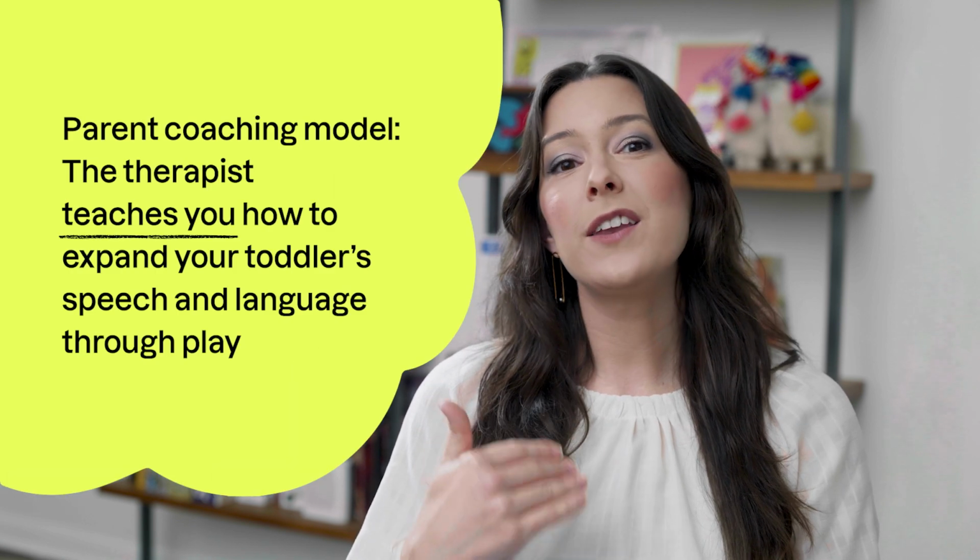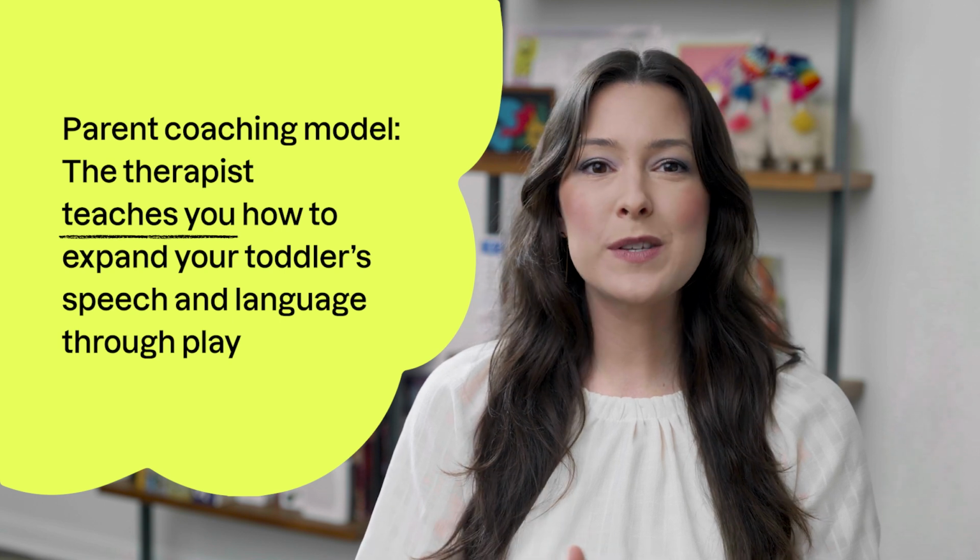Let's say your child is practicing the sound, and during therapy, they're putting together a puzzle. The therapist could have your child imitate while they say the word more to have the child request more pieces of the puzzle. If you're doing online speech therapy, your therapist may use a parent coaching model. That means they'll guide you on how to expand your toddler's speech and language growth during play.